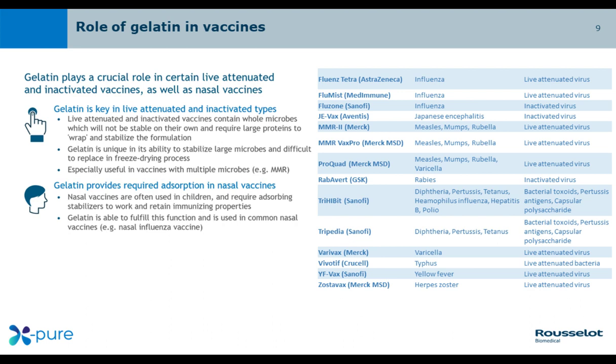But of course, what is the crucial role that gelatin as a stabilizer can play in these vaccine formulations? We know that inactivated vaccines and live attenuated vaccines contain whole pathogens. These are larger molecules that are not stable on their own and require larger proteins to stabilize the formulation. Gelatin, being one of these, has unique properties to stabilize the larger pathogens. Additionally, gelatin is difficult to replace in the freeze-drying process.